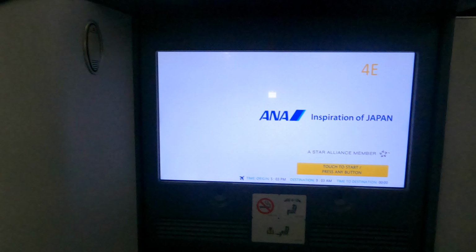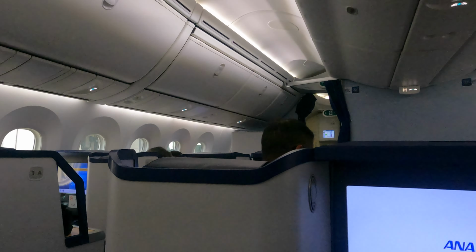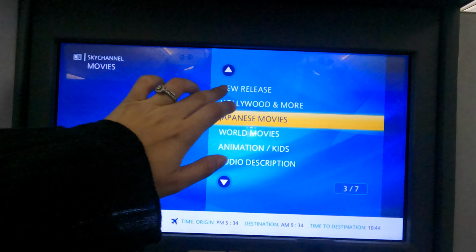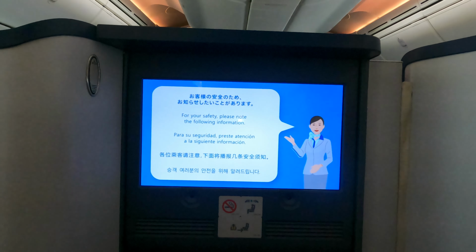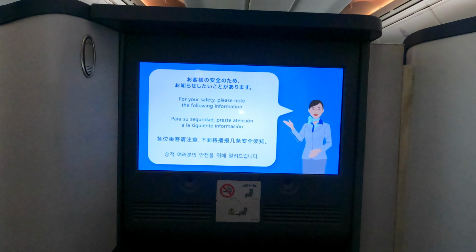So we were actually in the 4th row, so as you can see, we're very close to the front of the plane. We had so much space. My husband was living it up with his fancy self over here, drinking his welcome drink. And I just explored a little bit about the movies. I had a couple of good movies that were just recently out, so I watched movies for a solid 4 hours during our flight, and then I also took a nap.